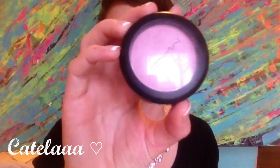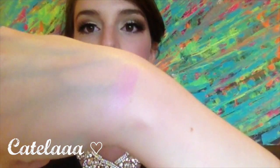Next is this MAC blush. I absolutely love it. It's a lilac blush. You've seen it in a lot of my looks. I'll just swatch it here. See, it's just a very pale sort of pink. It's not shimmery, which I really like, and it just goes really well with dark lips like this, or those darker hued lipstick tones.